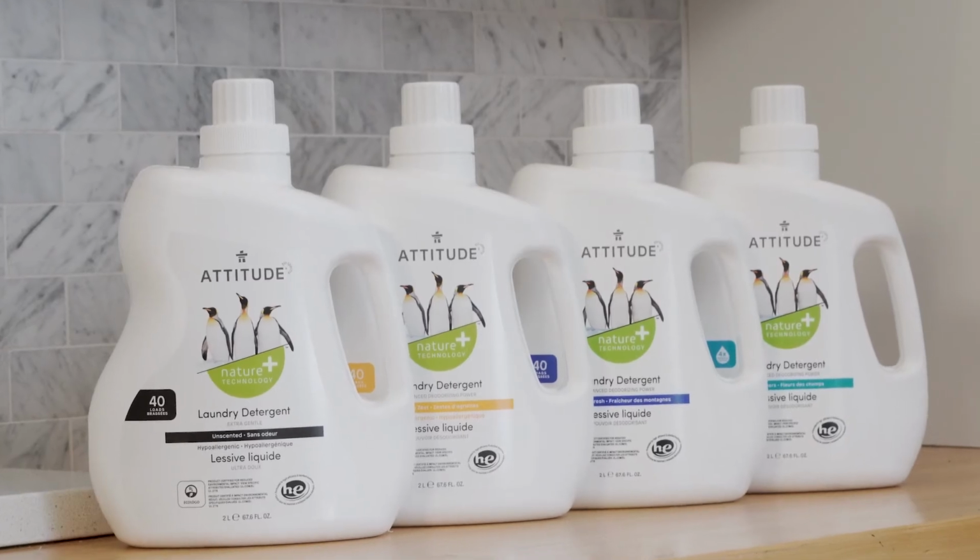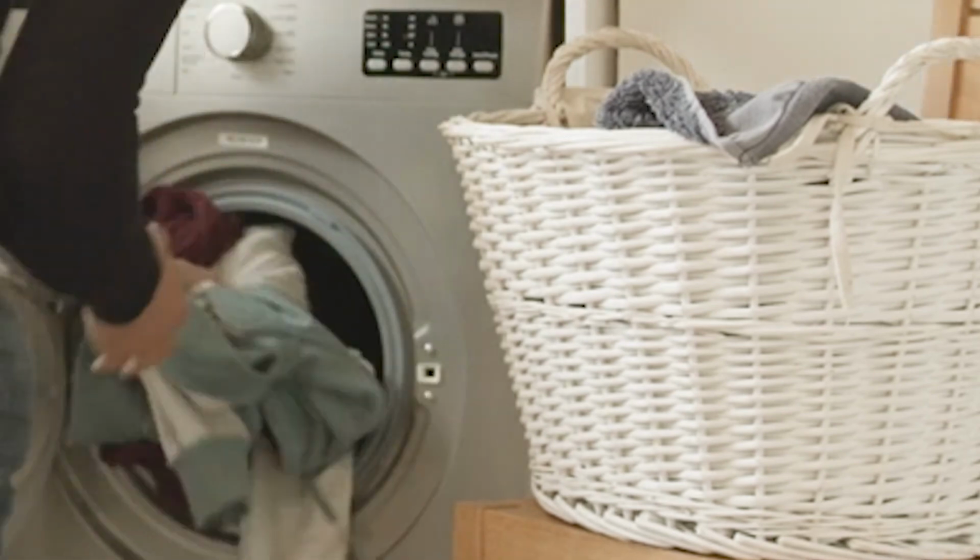Our laundry detergents are compatible with any washing machines and washing cycles, and are ideal in cold water. They will clean your clothes gently without harming your skin or the environment.